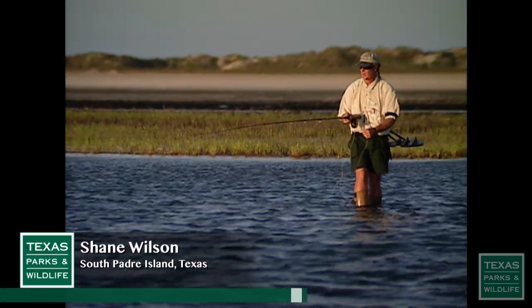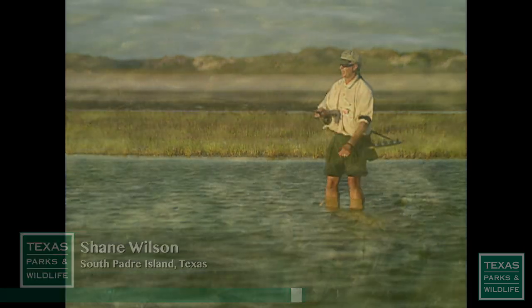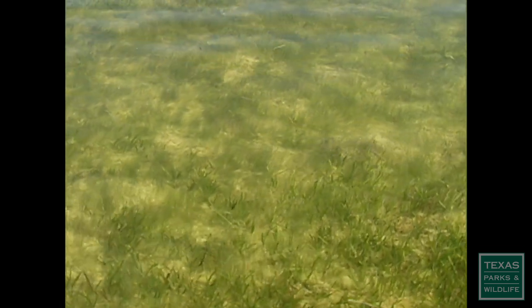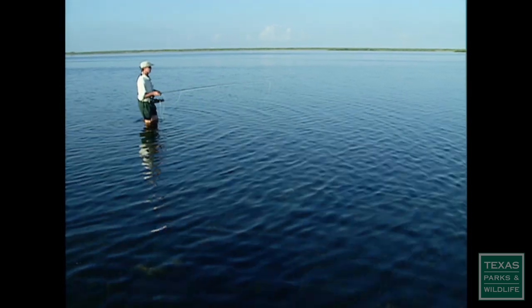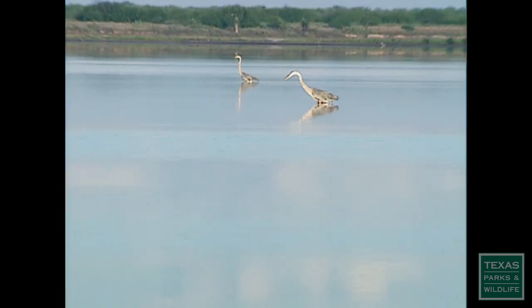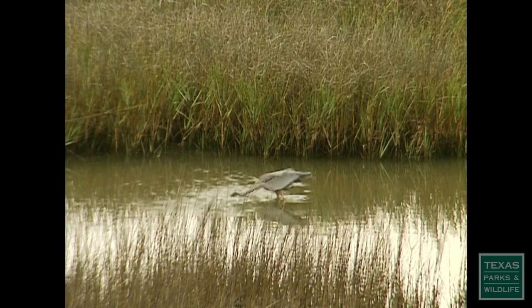When you come down to South Padre to wade fish, you're going to be fishing some of the most pristine, gin clear water that you can see. This water is clear because of the salinity content and because of the turtle grass and the seagrass that it's in. Something else that you don't want to miss when you're out on this early morning are the amount of blue herons. There's about 7 or 8 of them over there right now. They are tremendous fishermen. I wish I could fish like they do.